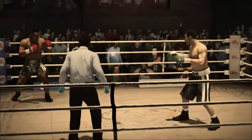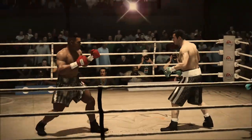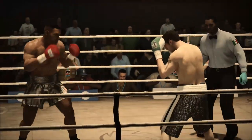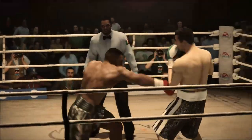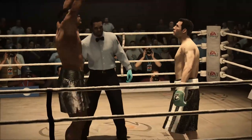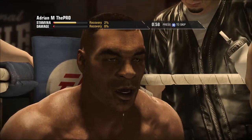Calzaghe's back up on his feet. What will he look like in the next few moments of this fight? That's the big question. He missed with that headshot. And we come to the end of the round.